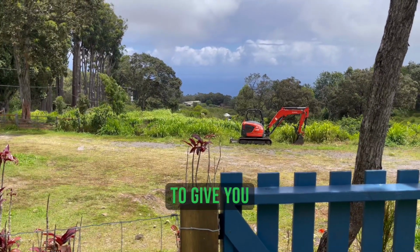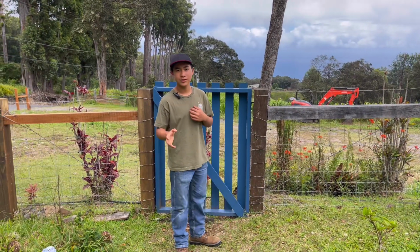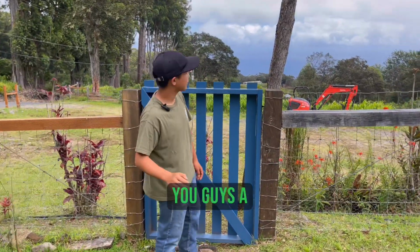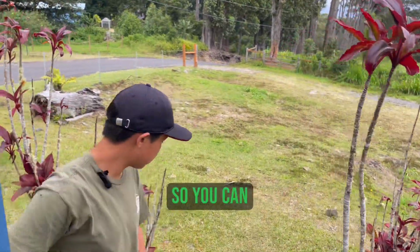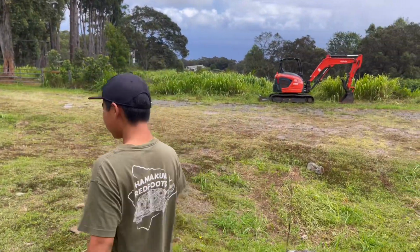Today I just want to give you guys a sneak peek and a little bit of a tour. So this new home, our home, Hamakua Redfoots, is located in the Hamakua Forest Reserve of the Big Island of Hawaii. So don't mind the mess. We're going to go ahead and walk down. I'll show you guys a little bit, and we will see the new home. So you can see the excavator. If you see a little bit of a mess, we are clearing out the property.